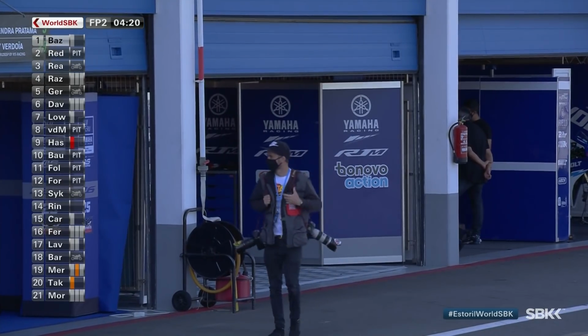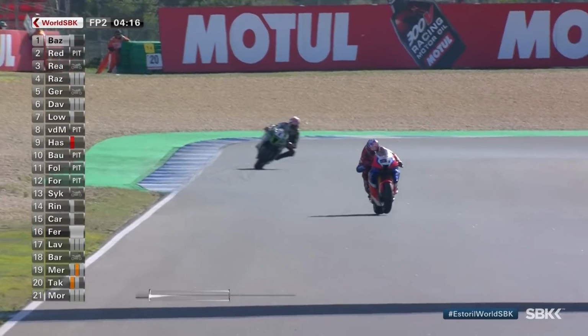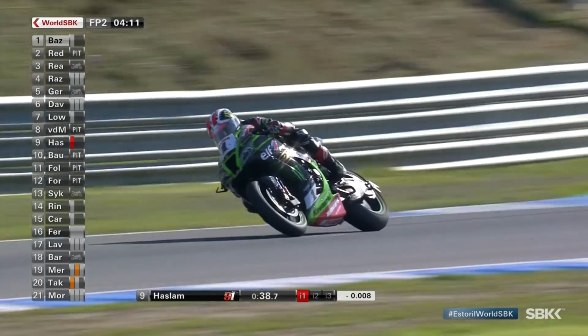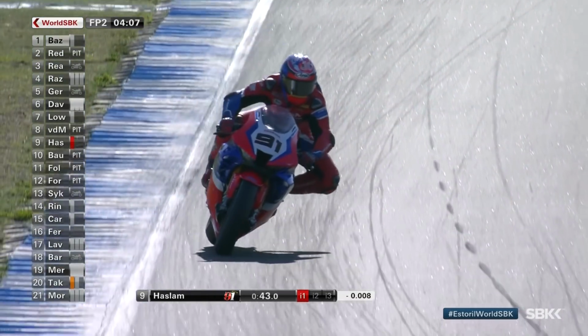Leon Haslam has just set an improved first sector, so once again just saying about balance of power from one sector to the next. That's a decent early effort from Leon Haslam. His former teammate Jonathan Ray tracking him there directly behind him on his outlap.